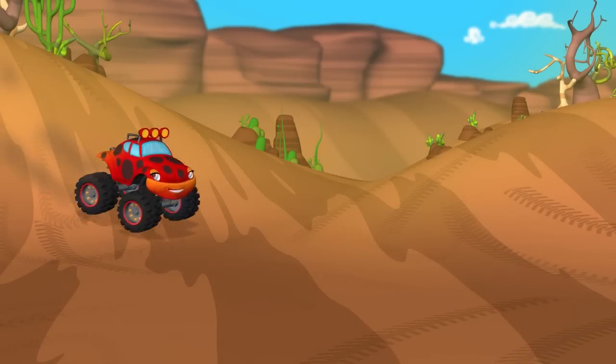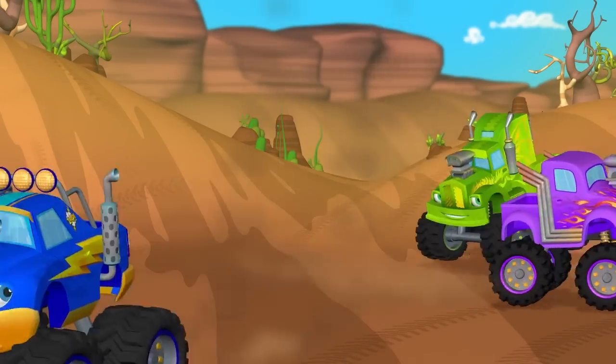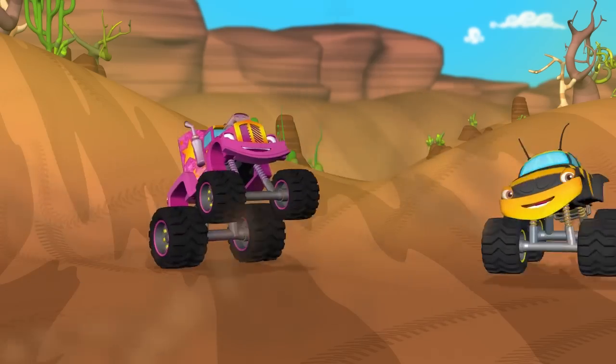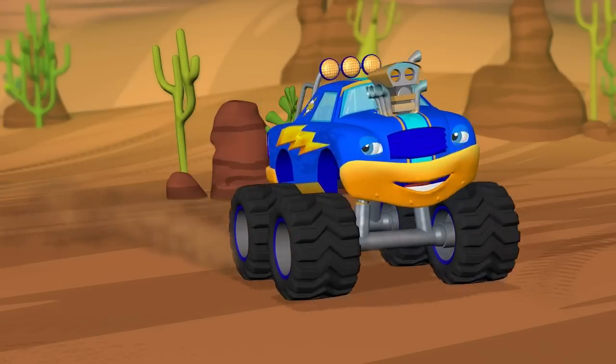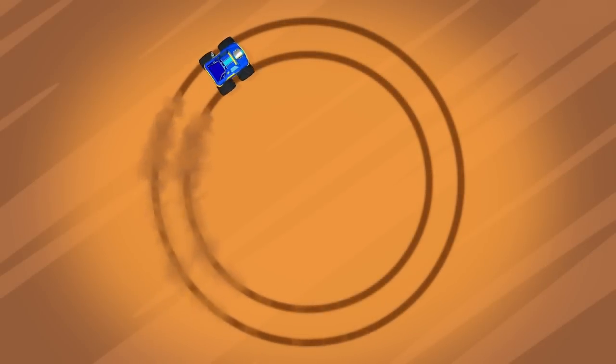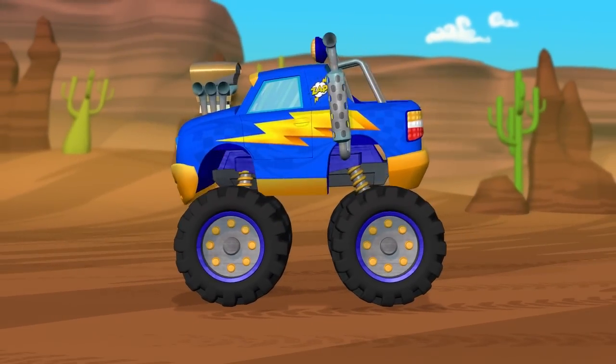Coming upon an open field, the seven friends decide to practice making the shapes they have just learned in school. Bolt leads the way, making a circle. Their tires are circles.